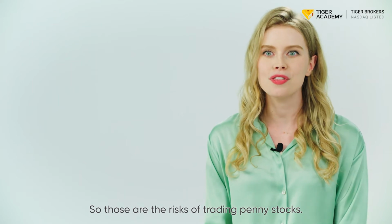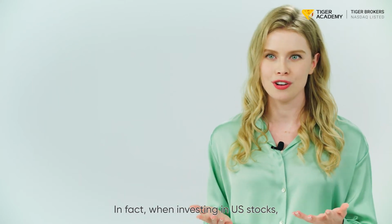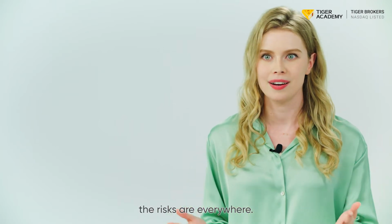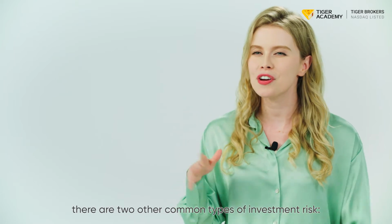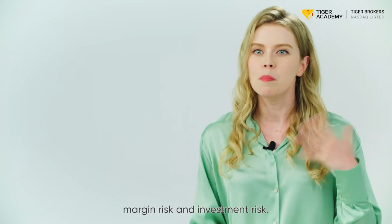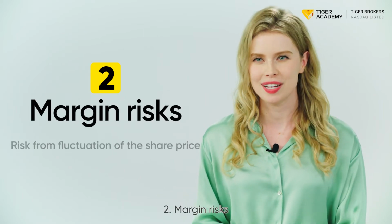So, those are the risks of trading penny stocks. In fact, when investing in US stocks, the risks are everywhere. In addition to the risk of speculating in penny stocks, there are 2 other common types of investment risk: margin risk and investment risk. Number 2, margin risk.